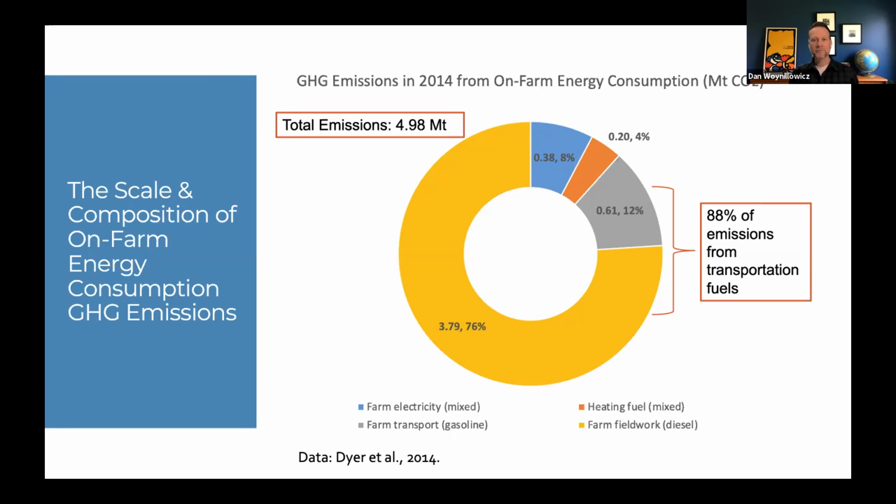Can we accelerate that? Can farms do more to produce their own electricity from renewables? Yes, probably. And that's definitely an important contribution. Similarly, heating fuel only comes in at 4%. We'll talk a little bit more about how that has become a bit of a flashpoint. But really, the big emphasis in terms of effort and innovation does need to be on reducing those emissions associated with diesel and gasoline use.